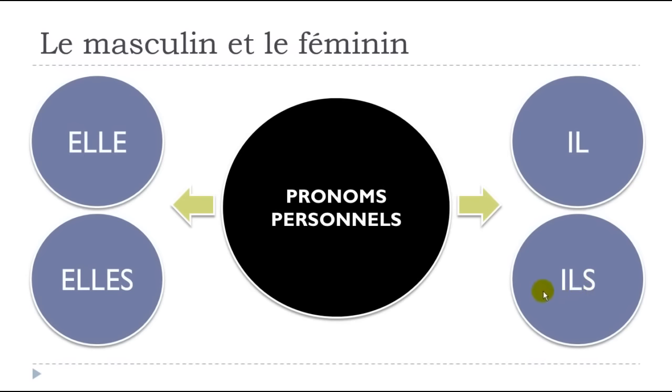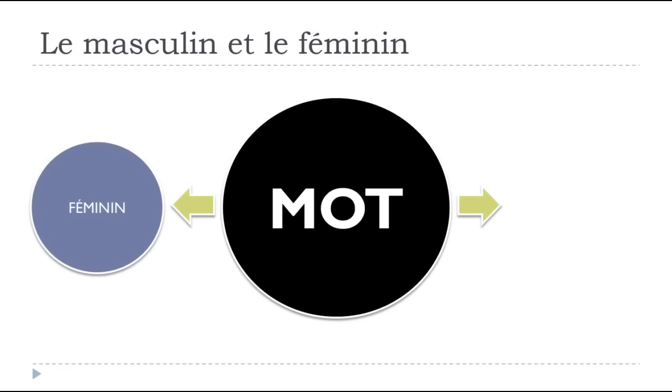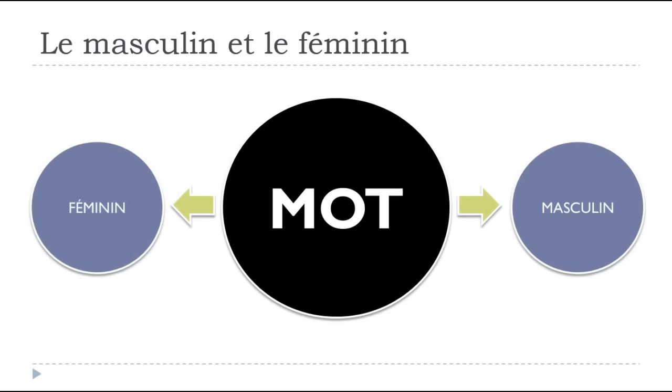Okay, the grammar rule is quite strict in French. If you've got a group of persons and in this group you get at least one man, it will be masculine. Okay, so let's see now if you discover a new word. It could be a noun, it could be an adjective. In that case, the good reflex would be to try to remember whether it's feminine or masculine, okay?